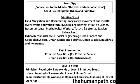This is divided into two parts, an urban and a primitive component. And the reason for that is there's just so much information between those two areas that we have to divide it out. So we have a primitive scout and we have an urban scout. The urban scout could really be called spy as well. So, as you can imagine, what the scout really relates to is the relationship between yourself and your mind. And that involves things like awareness, intuition, being able to work with other people and understand what they're about. So, social engineering.